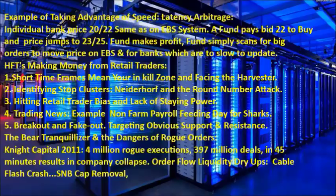Okay, so the fund can buy at 22, and that can be seen on the electronic banking system. Okay, now when the fund actually paid the bid of 22, what Deutsche Bank constantly noticed on any bid that they did, it would instantly go up. So price jumps 23.25 bid. So they're already in profit instantly. And the bank were trying to work out how this was occurring.